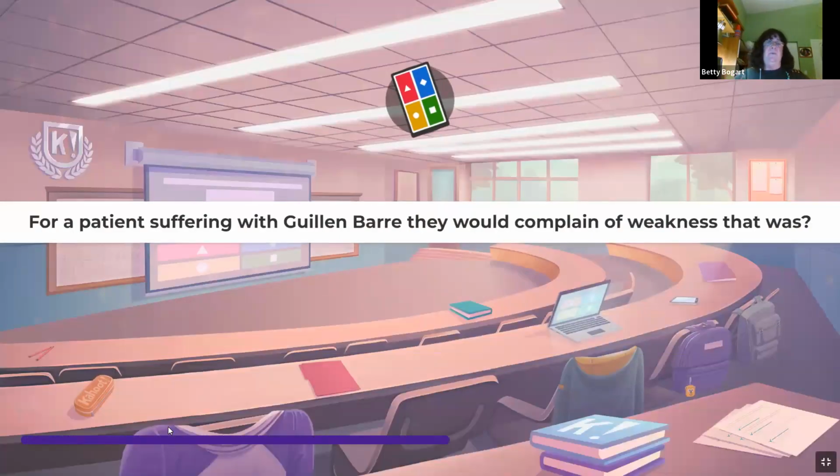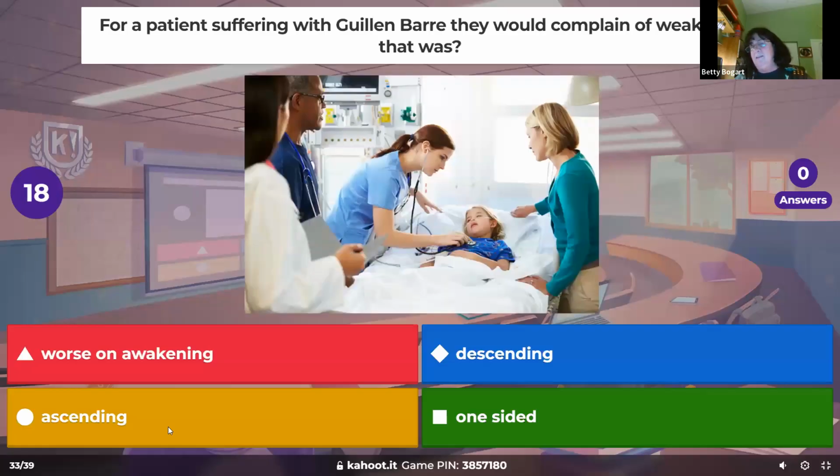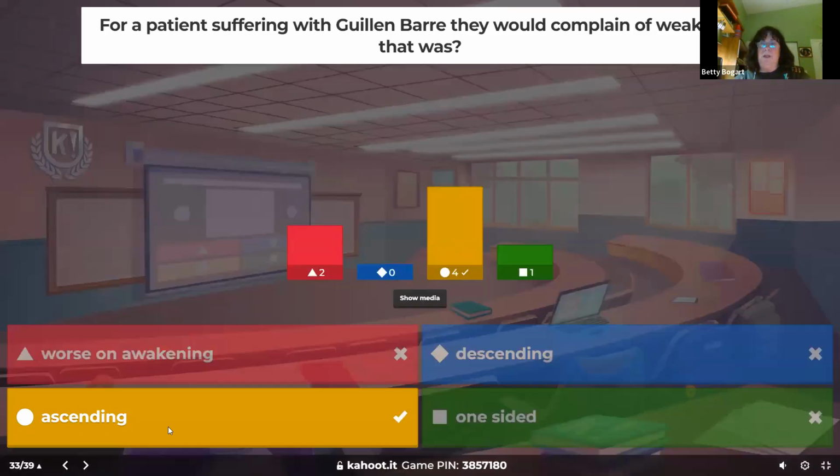For a patient suffering with Guillain-Barré, they would complain of weakness. That was what? So it's what we call ascending. It starts from the feet. The numbness starts with the falling, weakness, shuffling, works up, starts incontinence, constipation, and then it goes up and it hits the lungs. When you start to get better, it goes down and you start to feel your urine again. You start to feel your feet again, and then it's gone. So it goes up, ascending, and then when you get better, it goes descending.